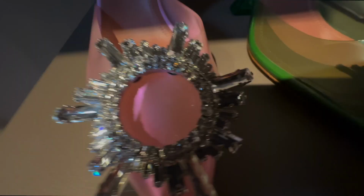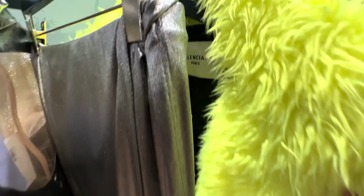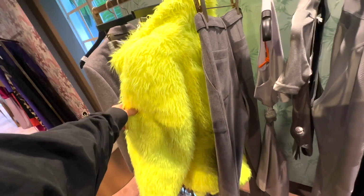And Amina Muaddi. Also nicely continuing the pink and green. I love this big Balenciaga yellow fur moment. I see it all the time on social media, but I've never seen it in person. And then a Mugler bodysuit, which is pretty cool. Here's some more cool curating.